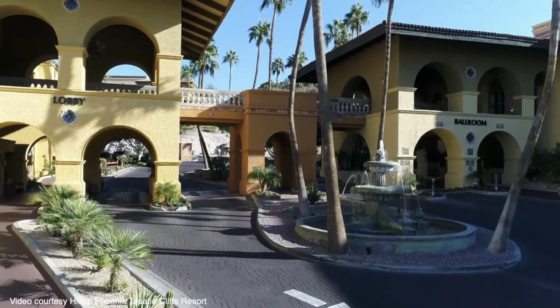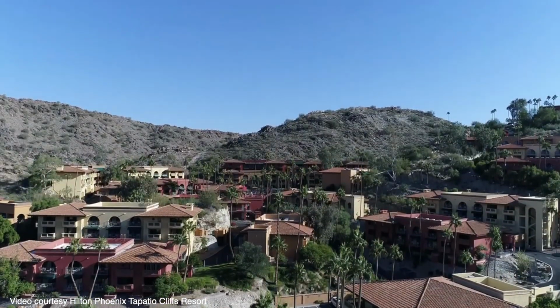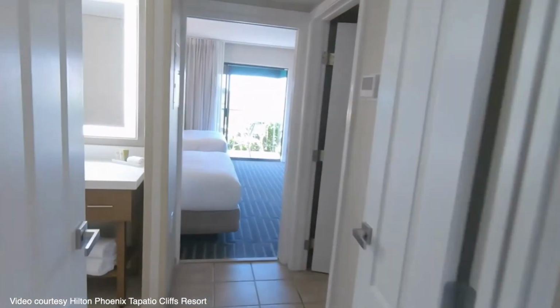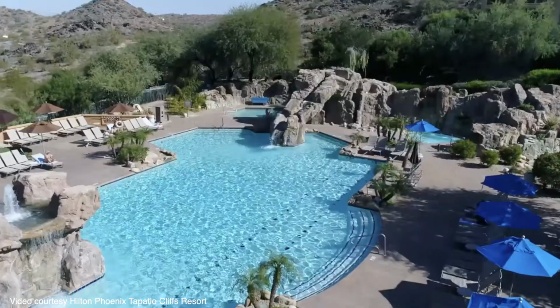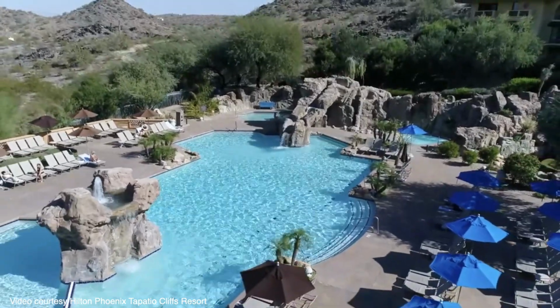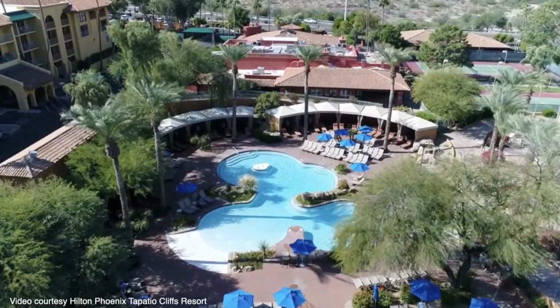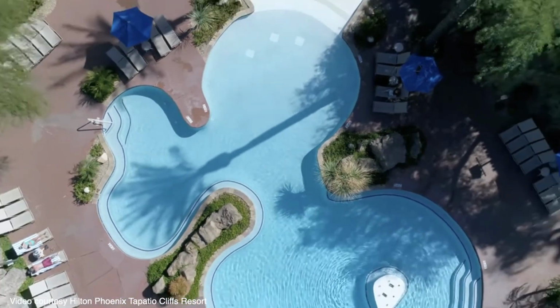This beautiful five-star resort is located in Phoenix, Arizona. The resort features 584 suites and each comes with a bedroom and separate living area. It offers stunning views of the city and the surrounding mountains. There are 7 swimming pools, a water slide, and poolside cabanas.